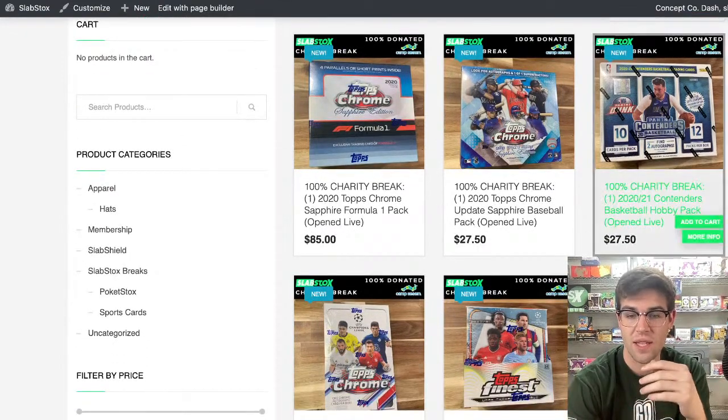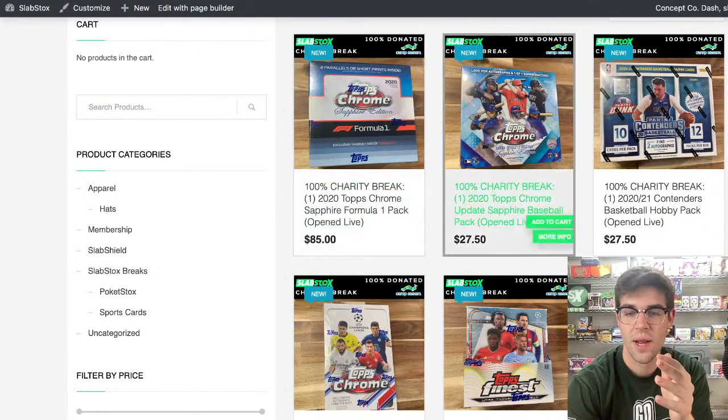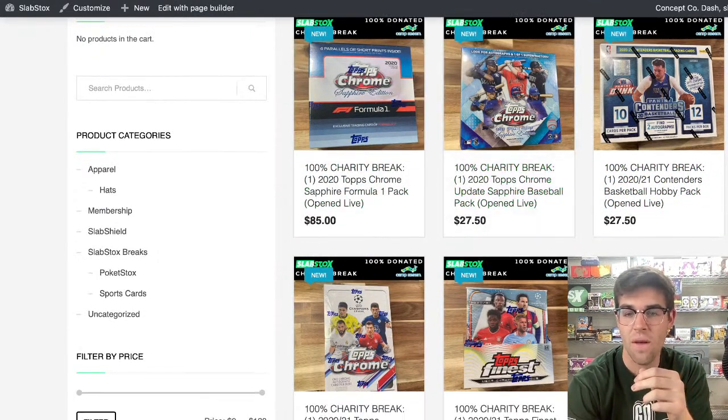would really appreciate that. So we've got Topps Chrome Sapphire Formula One, one of my favorite products. I love Max Verstappen, so very awesome. We got Topps Chrome Update Sapphire Baseball. Nate's going to be in the house with us next week, Tuesday, to help rip all these packs. We're going to have 2020 Contenders Basketball Hobby.